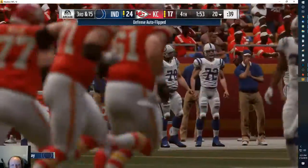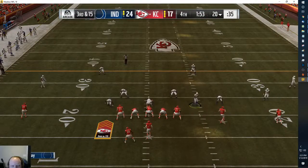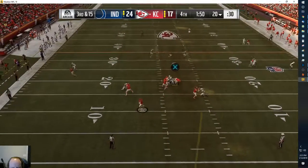The Chiefs on 3rd down. They've only converted once in 4 tries. This will be 3rd and 15. Here we go. Green 90. Green 90. Back to throw.